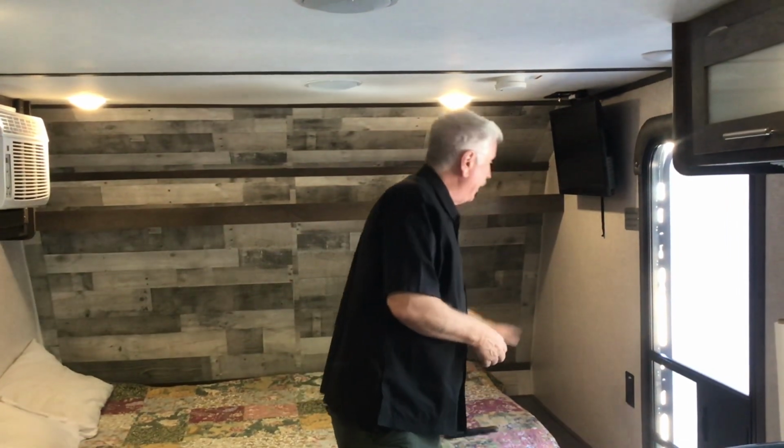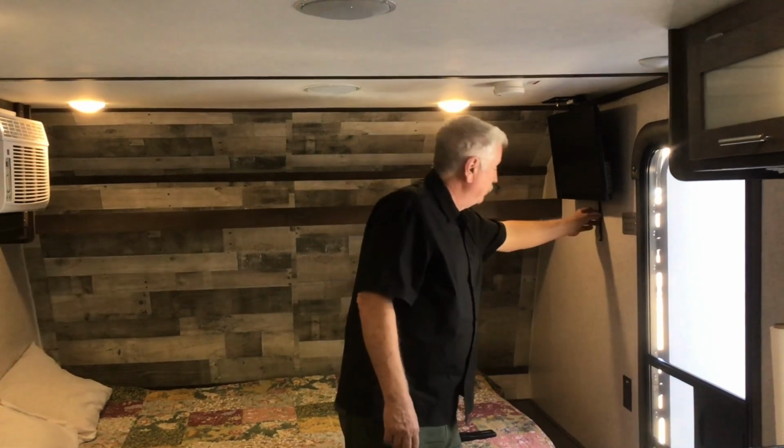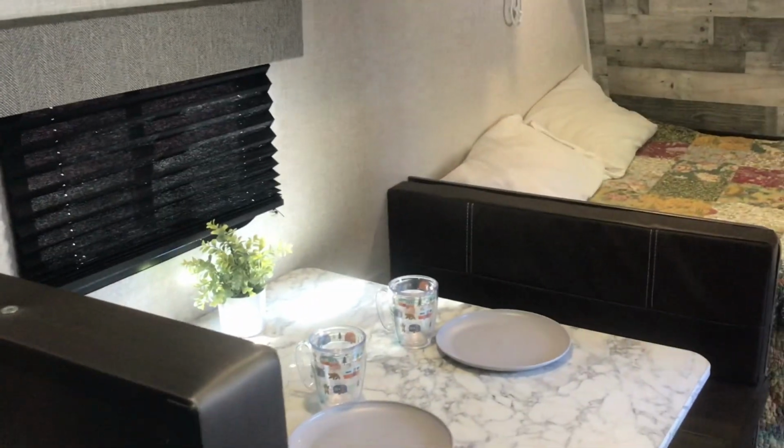The thing to point out about this though is the mount here is one that you pull this string and then the television moves out in a way like that, tilts, moves around. That's nice because you can be sitting down here at the little booth and watch television while you eat if you choose to. Or you can actually kind of convert this booth into almost a couch and be able to sit there, cuddle up, and watch television.